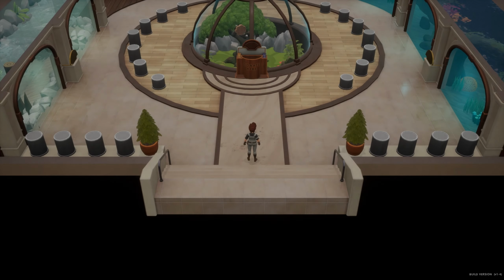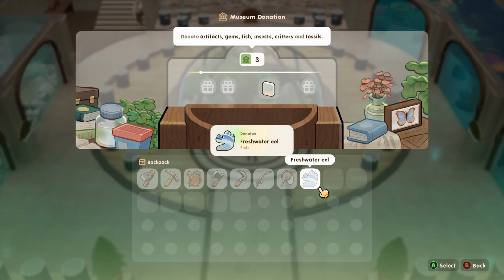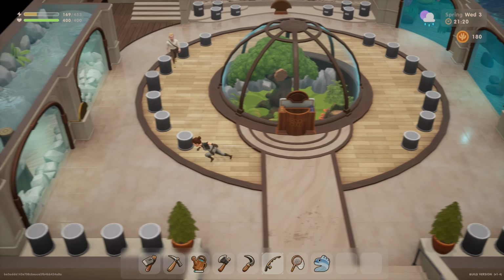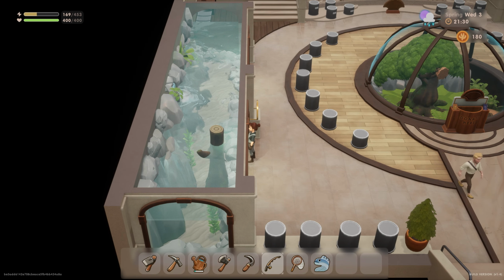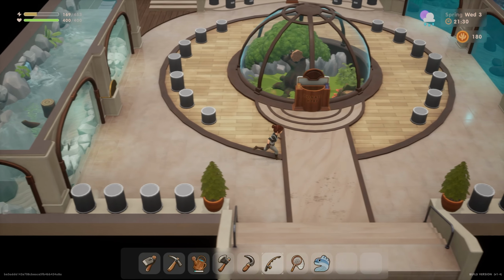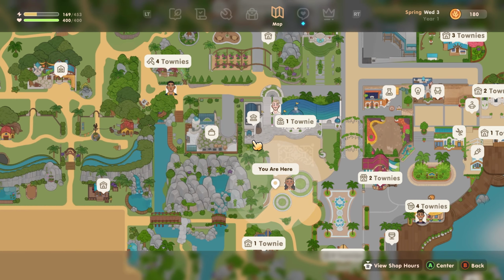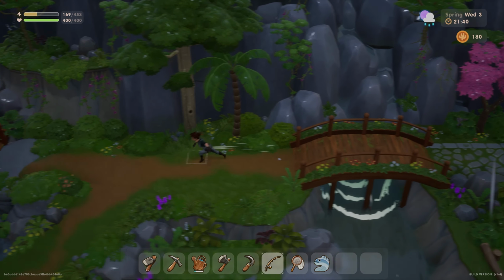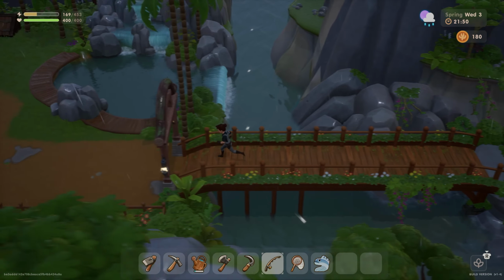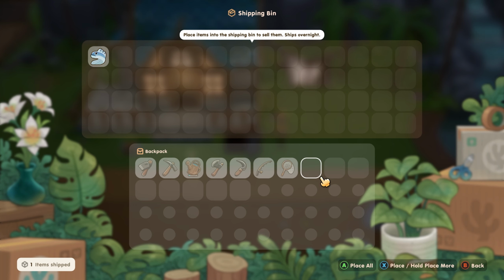I'm going to go donate an eel, just so I don't accidentally sell it. So I want to see it. Also, I'm really curious why is this glass at the top. Where's my fish? Oh, my eel. Okay, I think it's time to head back home. Go burn some stamina, for speedy. It doesn't mean I'm going to be tapping B for the foreseeable future. I'll sell an eel. I don't know how much they're worth, but we'll find out.